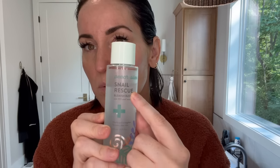This one is another one with snail. It has the snail mucin and it's got 95% snail mucin concentrate. I originally got this because it says it's for blemishes. That's one of the benefits of snail: it's antimicrobial, anti-inflammatory, all of those things when you're getting blemishes. It will help that as well.